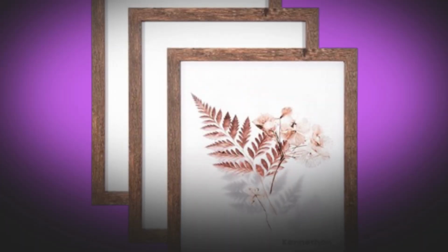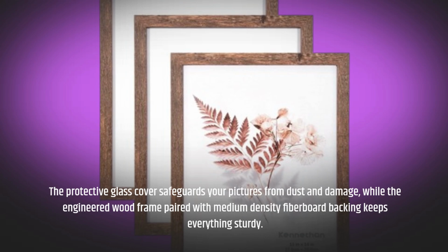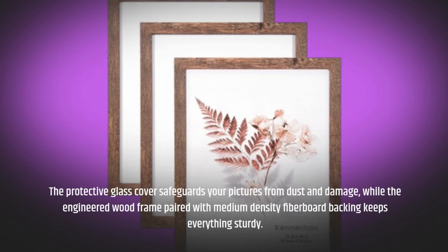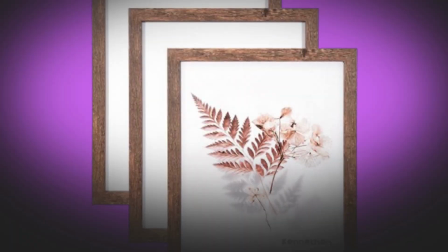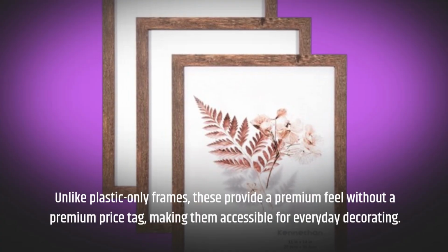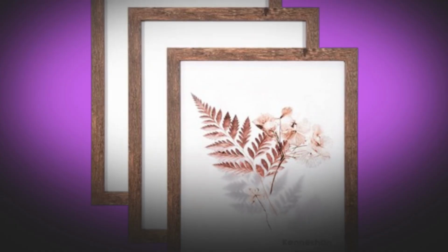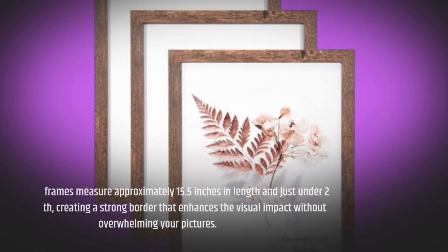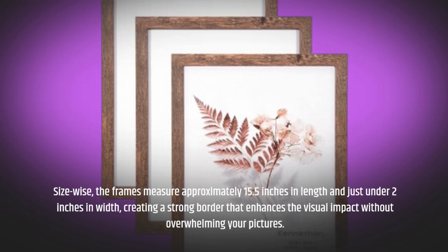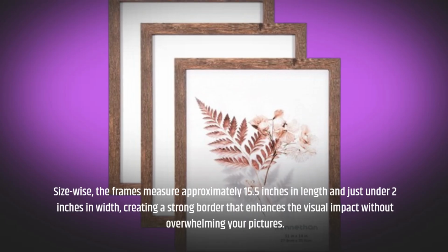The protective glass cover safeguards your pictures from dust and damage, while the engineered wood frame paired with medium-density fiberboard backing keeps everything sturdy. Unlike plastic-only frames, these provide a premium feel without a premium price tag, making them accessible for everyday decorating. Size-wise, the frames measure approximately 15.5 inches in length and just under 2 inches in width, creating a strong border that enhances the visual impact without overwhelming your pictures.